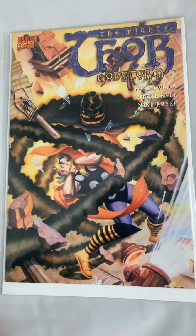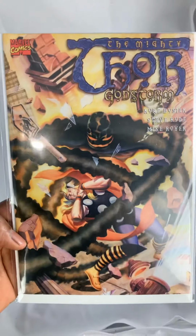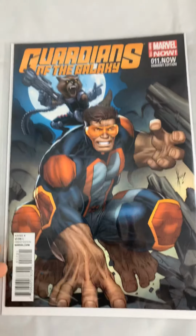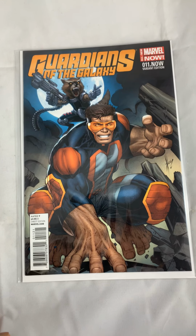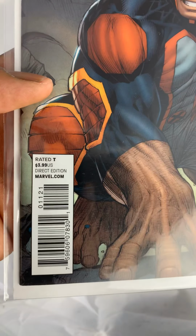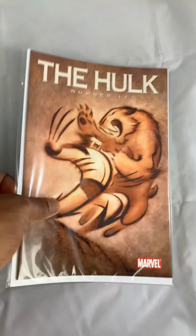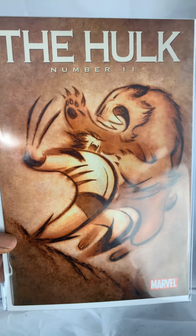Book number 1. Mighty Thor. Book number 2, Guardians of the Galaxy. Number 11, filler books, sure. The Hulk. That's interesting. I've never seen this one before. The Hulk number 11. No idea. Some of you comic heads will recognize these books, but they mean nothing to me so far.